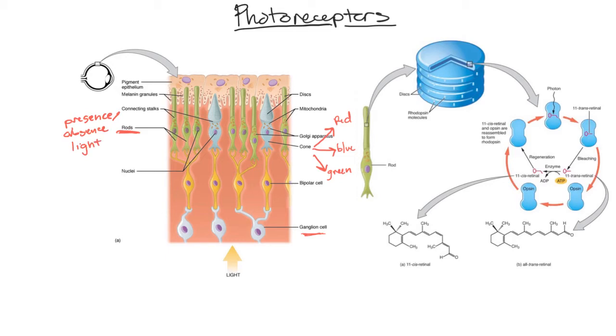Okay, so these work best in low light situations. They're working the whole time, but you don't really notice them until you're in low light. And your color vision almost disappears in low light. So when it's twilight or dark, you just see images similar to the tongue camera. You can't really see colors.